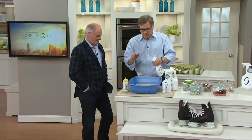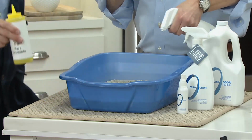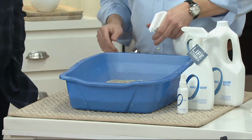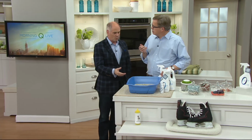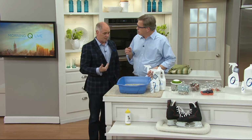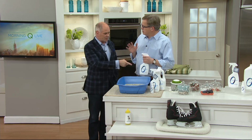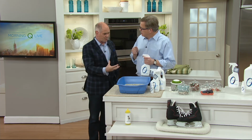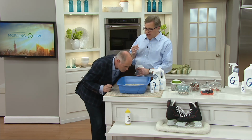So what our customers have found is you can spray all 4 corners of the litter box, and 4, 5, 6 times in the middle, and it sets up the litter box for the day. Now, this is what's weird. As I'm standing here, when you sprayed the ammonia on there, I could smell it. But when you started with the Zero Odor, I could see it dissipating. Yes. It goes right away. It's so fast.